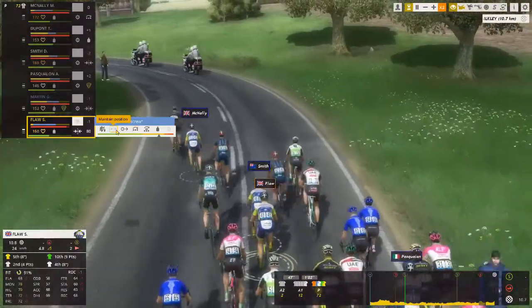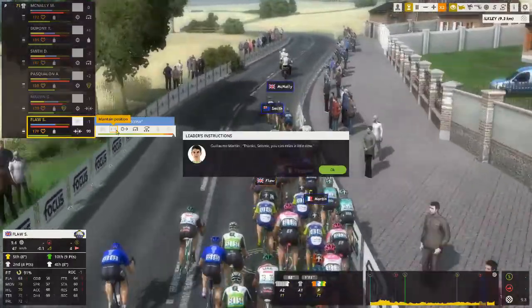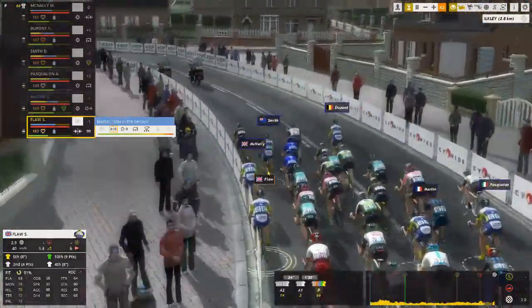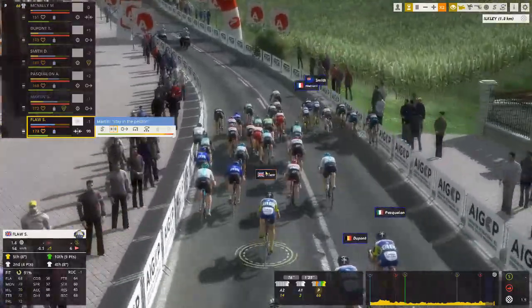I'm not entirely sure what we can manage now though. We've pretty much completely depleted our yellow stamina. It may just be a case of trying to hold on. Here we are into the last 3 kilometers and we are literally trying to hold on now. I think we're going to lose some time up here.